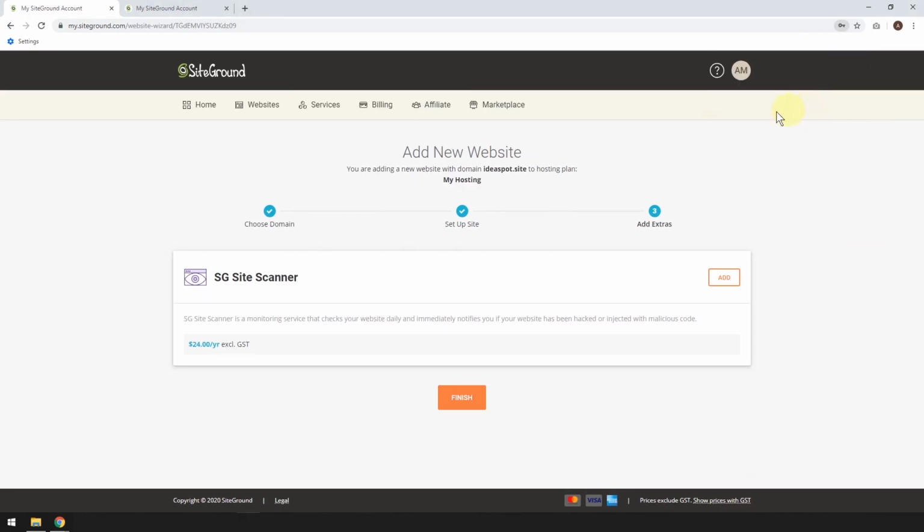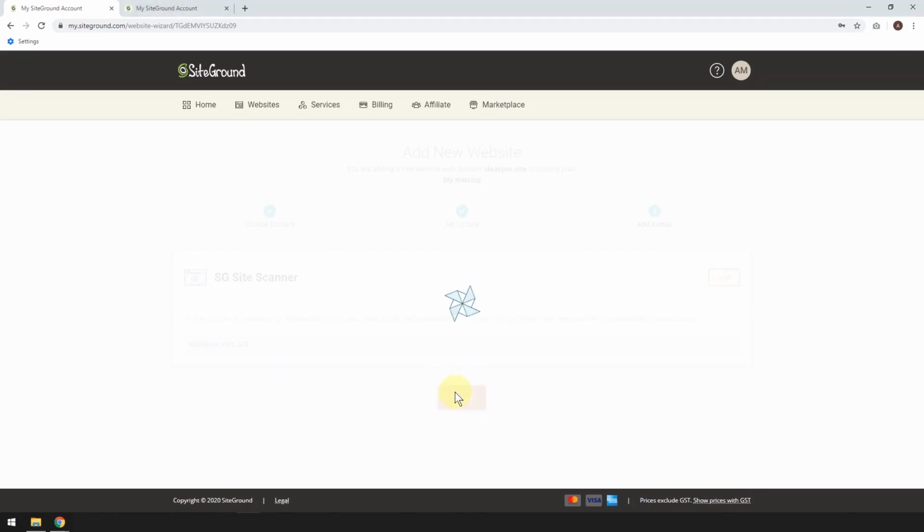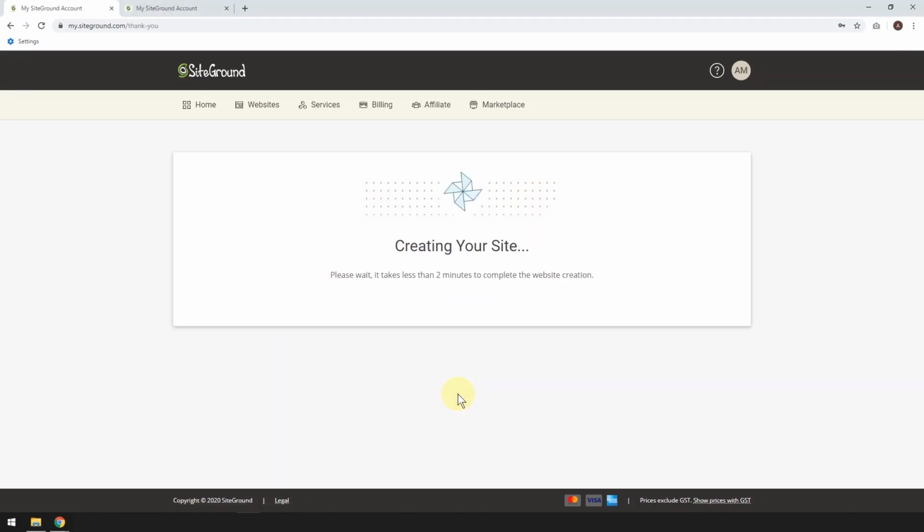Okay, so now I'm just going to save my password there, and it will say that we are adding our new website with the domain ideaspot.site. You don't need to buy their site scanner. I'll show you how to do a free site scan later, and we just have to wait a couple of minutes while they set up our website.